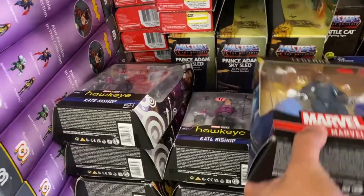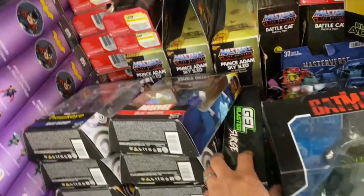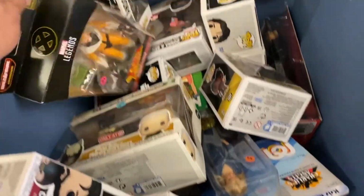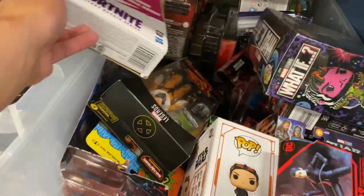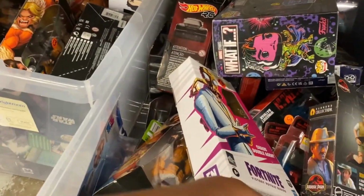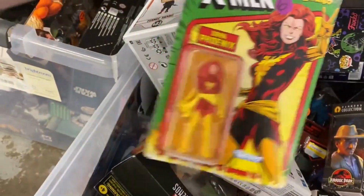I have not seen this in a long time. Blue Marvel's here. Of course, Kate Bishop's here. $11. I think I moved that. Yeah, it's a bunch of Kate Bishop's. Saber Tooth. Fortnite, Sabretooth. So I'm here because, you know, I'm always looking to see if something new came in. You never know. This was here last time.